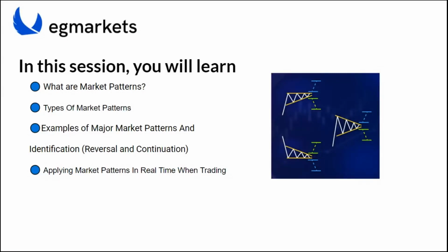Now, types of market patterns. We have majorly two types of market patterns, which are the reversal market patterns and the continuation market patterns. From the word reversal, what do you think a reversal market pattern is?